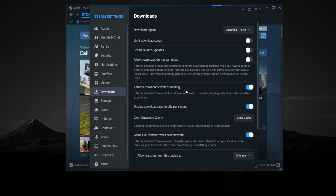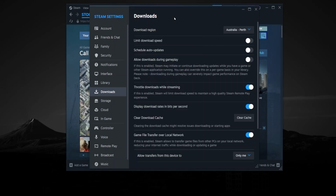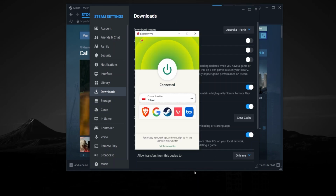And really the best way to do this is to make a new Steam account. But before you open Steam, make sure you connect up with Express to the country that you want to make that account in, where you want to get that discount or that DLC, and then open up Steam and make a new account. Now, there are times you may get stuck in a captcha loop, and for that reason, you want to make sure that you have a good VPN. If you're not using a high quality VPN, then it's very likely that will happen.